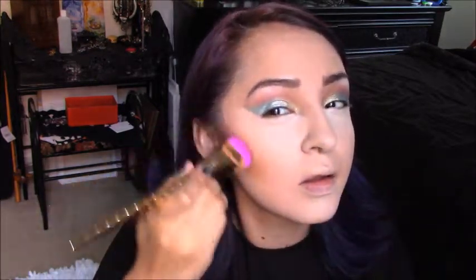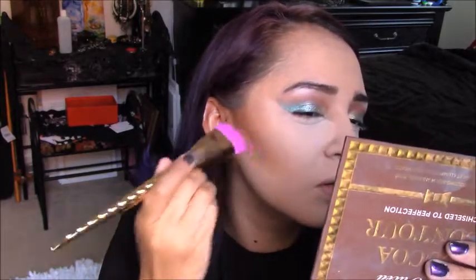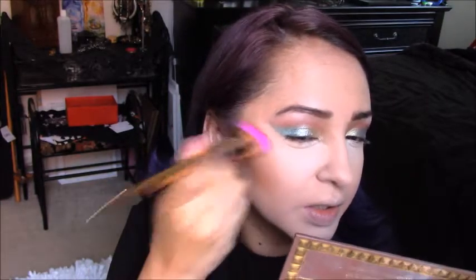Let's see if it blends out really well. So I'm going to clean it off and just blend the edges. Ooh. Does blend it out really nice. And I feel like kind of tapping my face, it does it a little bit better, because I feel like I kind of wiped off a bit of my foundation here. Because it is very dense, but it's nice. I feel like you can really concentrate on that.